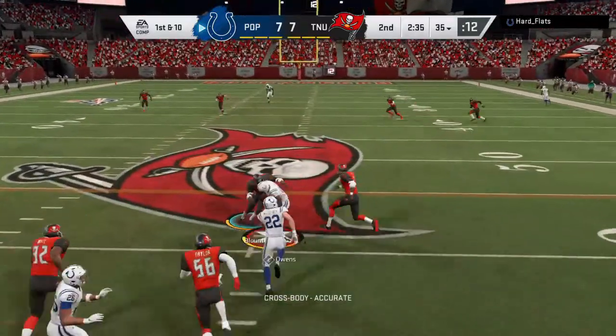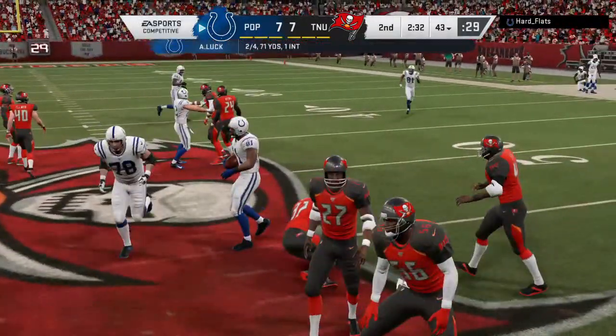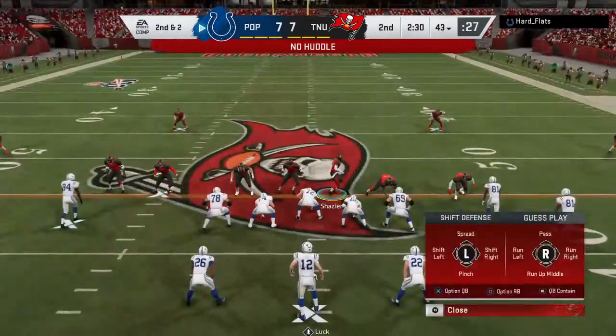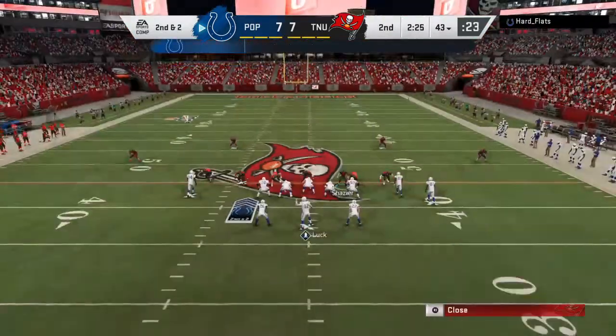Because the interception, that sting lingers a little bit longer. Got to come out now and put together some nice plays. This will be stopped about 2 yards shy of the marker. 8-yard gain, 2nd and 2.